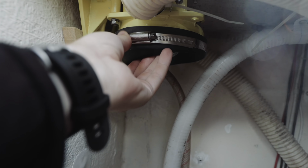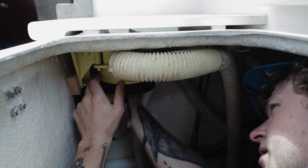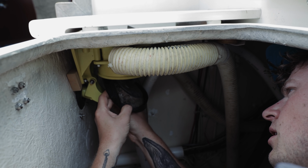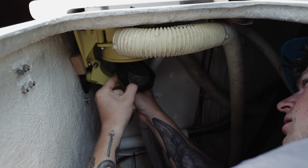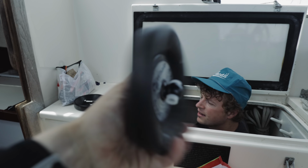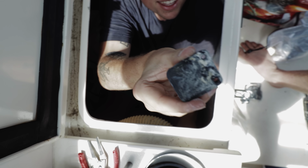So this is what we need to switch out. Chalky. Is it smooth still, or is it kind of rough, like old rubber? Feels kind of old. Here's the old one. Thank you. Hey! I think this was the problem.